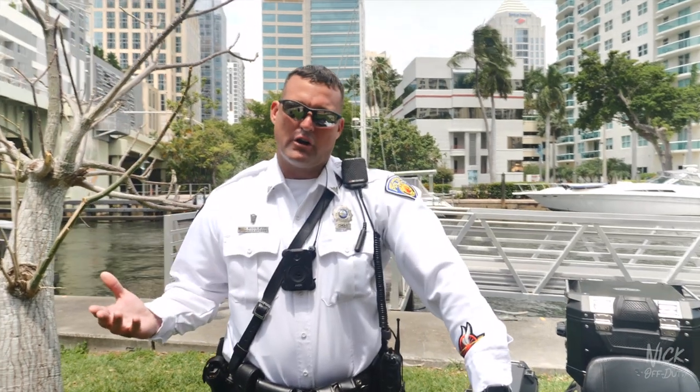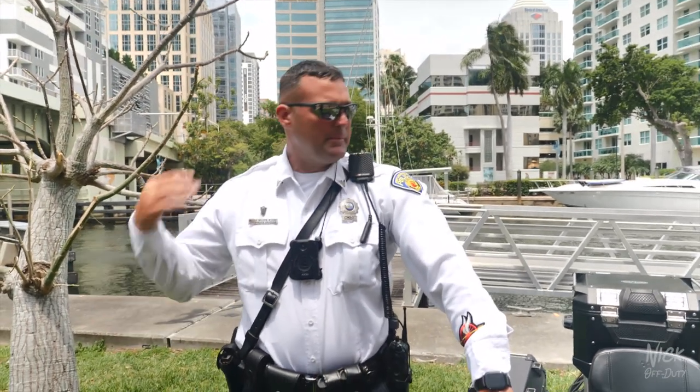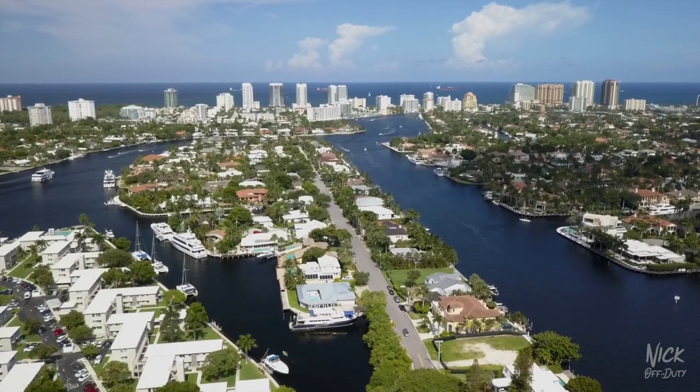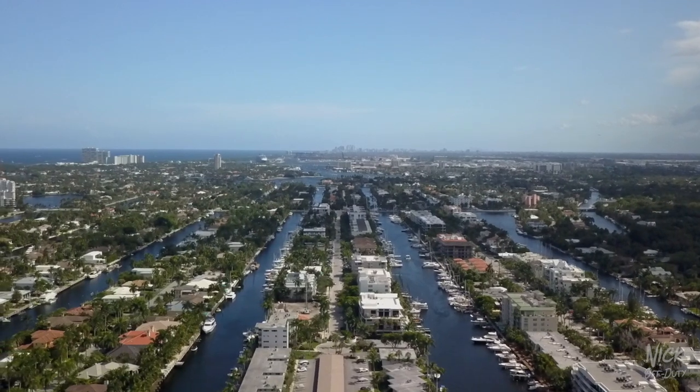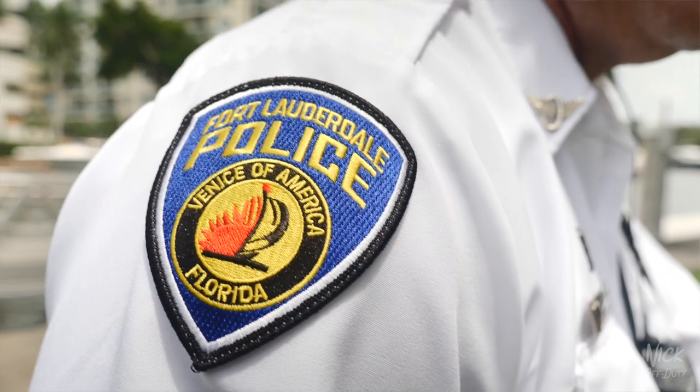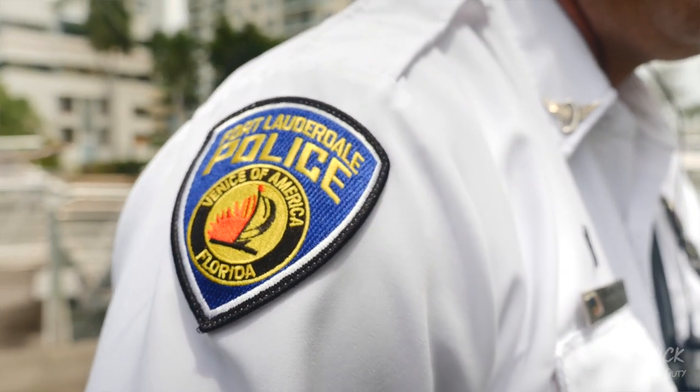So we've brought you here to the heart of our city. It's our downtown area. Behind me here is the New River Canal. It's 165 miles of waterways that connect the different areas of the city to the downtown area, Fort Lauderdale, which is also known as the Venice of America. Oh, I can see by your patch that it even says it. Yes, we do have that on our insignia.